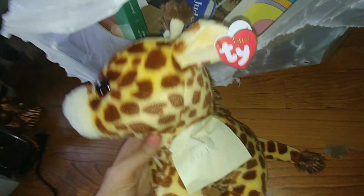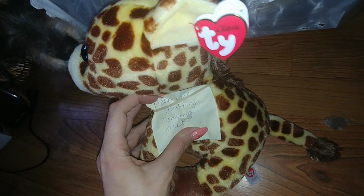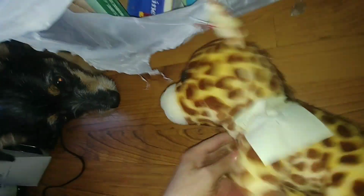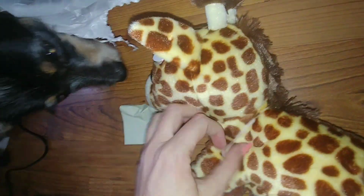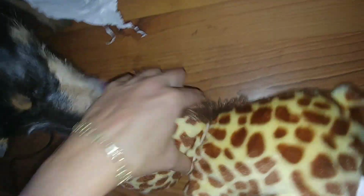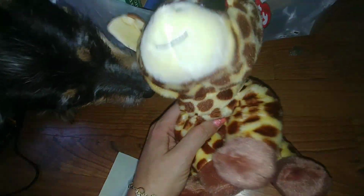Okay, guys, we got it open. You can see, this is so cute. Let's see, it says neck. I think it says stuffing's coming out on the neck. Let's see here. A lot of times they will have stuff that says something's wrong with it, and there isn't. I don't see anywhere at all. It doesn't even have a hole in it, and giraffes are my favorite animal, so I think this is really, really cute.